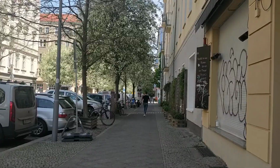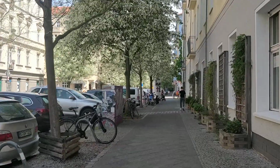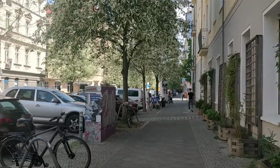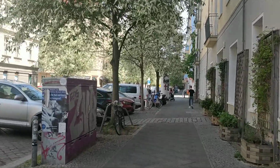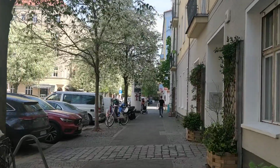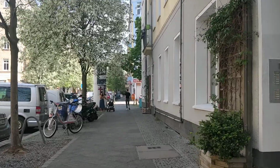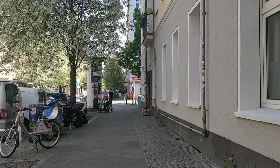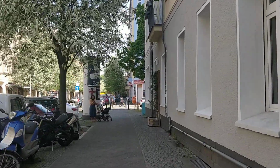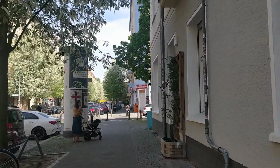Anyway, so where was I? I think I forgot. Anyway, there's some nice old residential streets here. I'm heading towards one of the more popular streets that people hang out in. That's coming up here. The plan is to go to Schönhauser Allee, which is to my left.